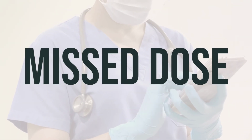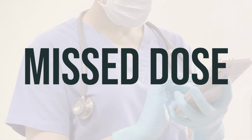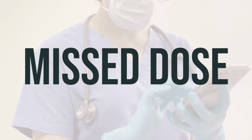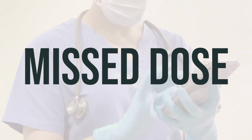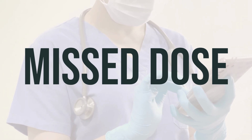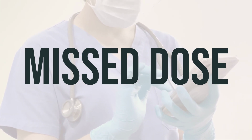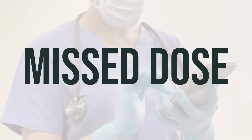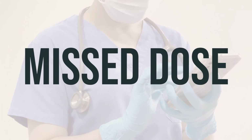If you miss a dose, consult the package information for guidance on what to do. You might also need to use additional birth control methods, like condoms or spermicide, to avoid pregnancy. Don't hesitate to ask your doctor or pharmacist if you have any concerns. If you have trouble remembering to take your pills on time, it's a good idea to talk to your doctor about switching to a different type of birth control.